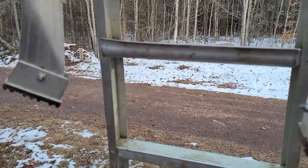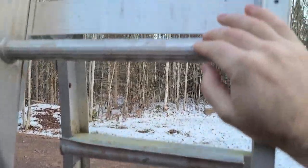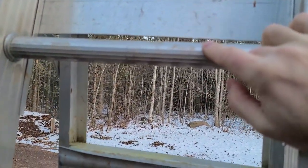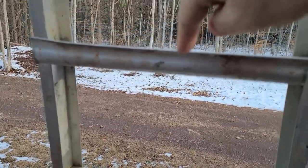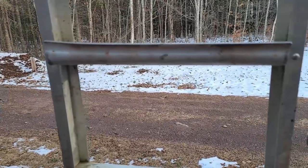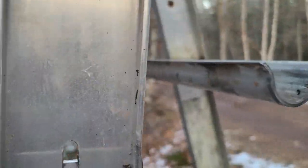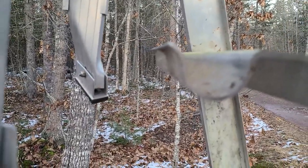Now, the only thing I can think of, I thought it buckled at first right there, but I don't think so. I think somehow this rung jumped out of this. And when it did, of course, the ladder went straight down. That's the only thing that makes sense. But I really don't know how that happened, because they're really not made to come out of there very easy.